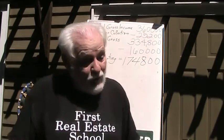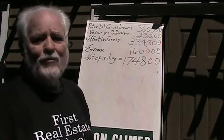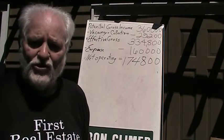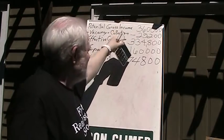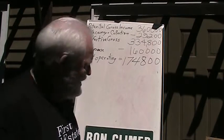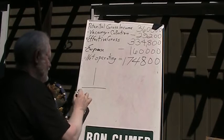That's the net income that this property generates, which, by the way, don't forget in the question, you're the one considering buying this property. Isn't that the number that you would care the most about? How much is it going to net? I don't give a hoot about this, this, this, or this. They're just a means to get to the net income. Everybody remember this.